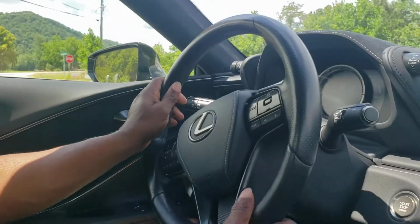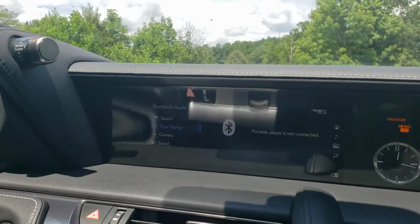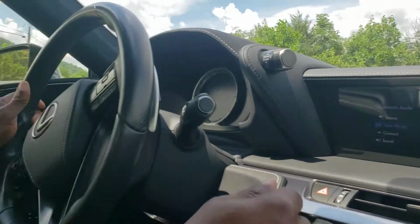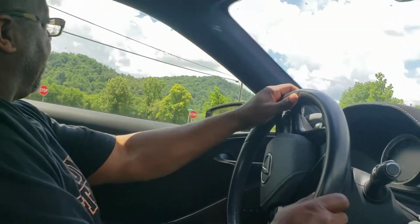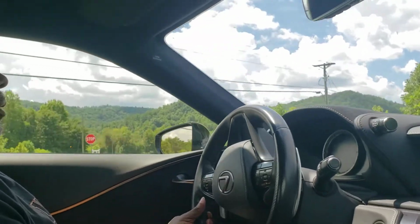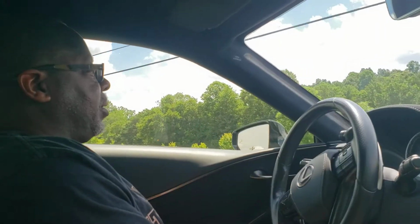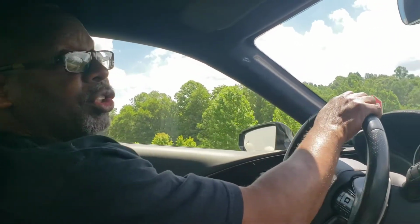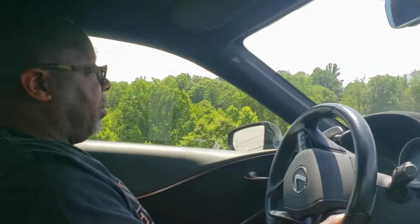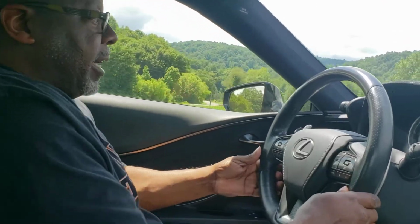dashboard. It's got the Bluetooth where you can change all the sources and all your input there. I don't know if you guys can hear this car when it goes, but you can tell by the engine it's a high output. I'm not going to push it that hard. I'm just going to drive a little bit. Show the dashboards.